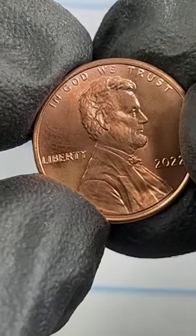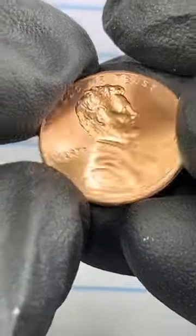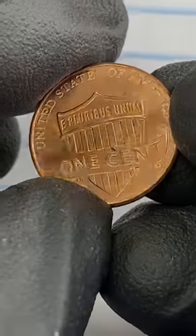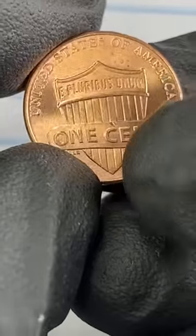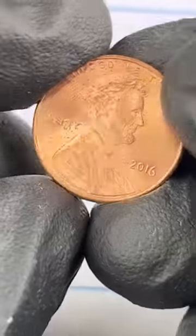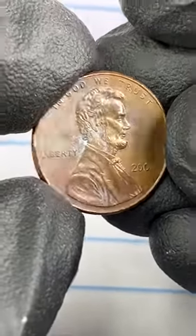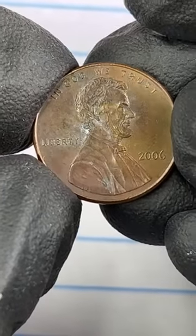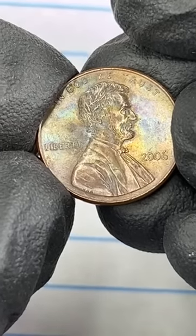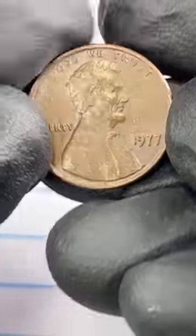'22, look for the die cracks in the letters. Nope. It almost looks like a strike through, but I don't think it is. A little bit of rainbow toning on there. Y'all see that? Got a little bit of toning on that coin right there. It's pretty cool. That looks like someone did that, actually. That does not look natural to me.